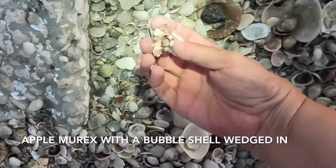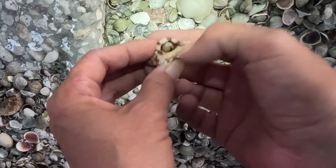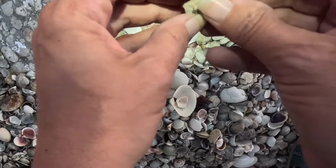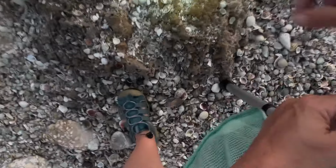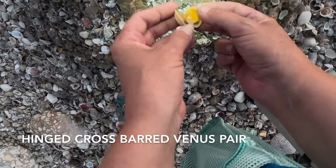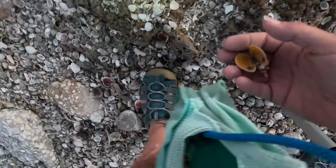Ooh, hello little cutie pie. What's your deal? It's an apple murex with a bubble shell stuck in. It's a bonus. Got a really pretty hinged pair, crossbar Venus, with almost no purple, almost completely orange and yellow in there. That's really beautiful too.